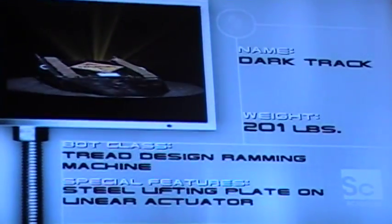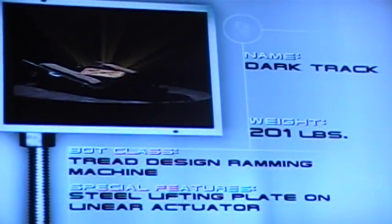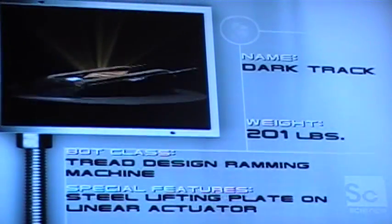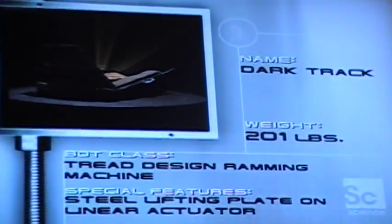And his opponent, when it comes to traction, this bot is treads above the rest. It's Dark Track. Dark Track weighs a hefty 201 pounds. Its lifting surface is powered by a linear actuator with 1,600 pounds of force. And talk about the beauty of redundancy. 6 motors, 6 motor controllers, and 6 drivetrains work independently, guaranteeing Dark Track's survival even if half of them fail.